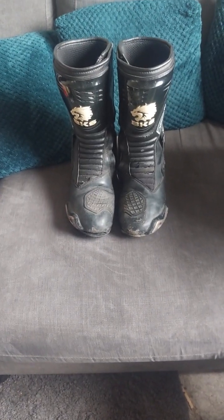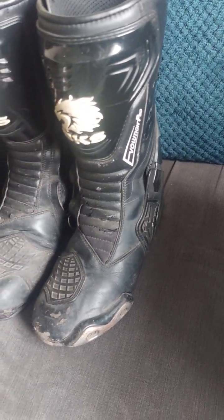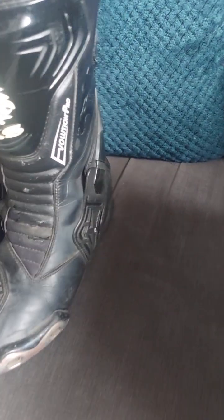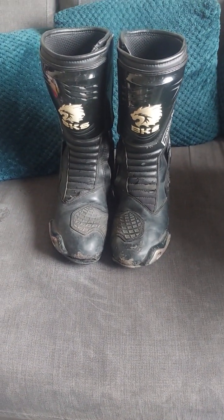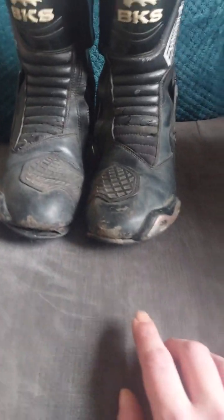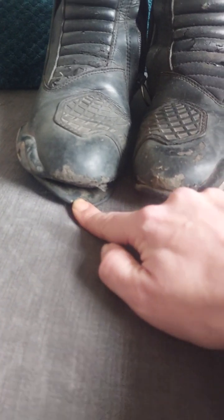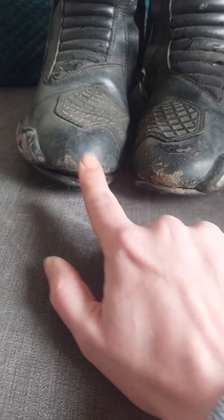Okay, and now my boots. So I have a pair of RST Evolution Pros. Great boots. I've had these for about 3 years. I am ready for a new pair. As you can see, this is falling off here. They're scuffed at the front.